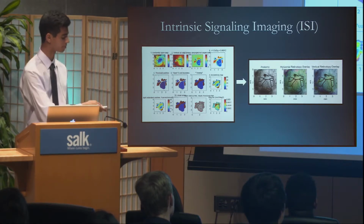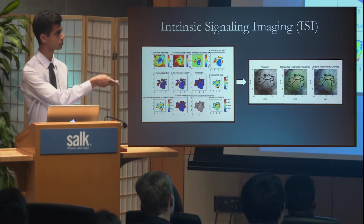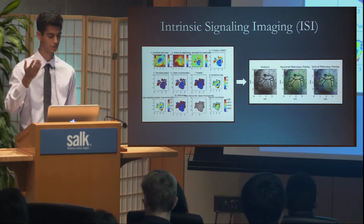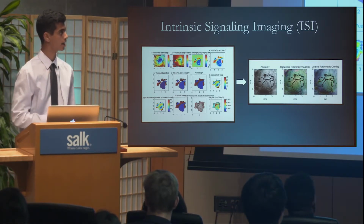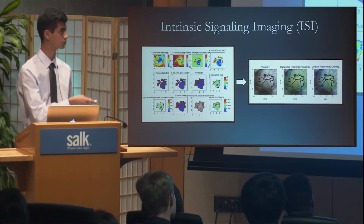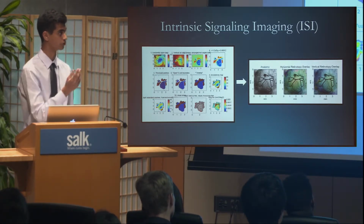And you can see those 3 maps. The horizontal retinotopy, the vertical retinotopy. Horizontal is when the stimulus is being flashed horizontally, vertical. And the anatomy picture that you see are all the cortical regions that we're looking at with the boundaries already made.